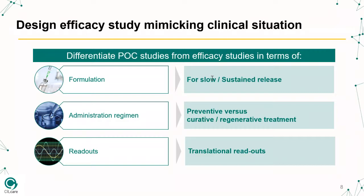So here for the readouts part, I would just like to say that it's important to have at least two of the major readouts that we recommend, the translational ones, which are the ABR and DPOAE, for all different types of models actually.